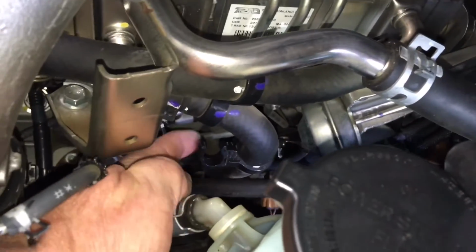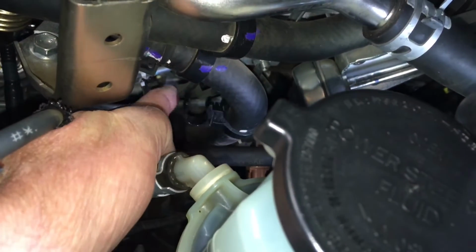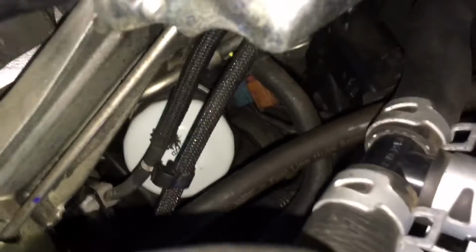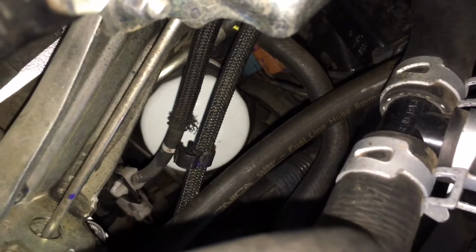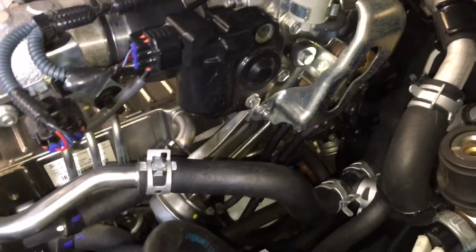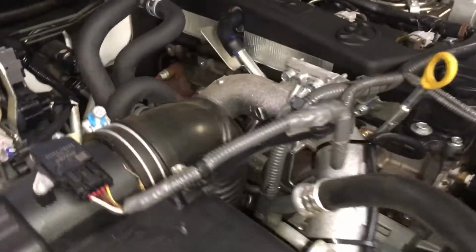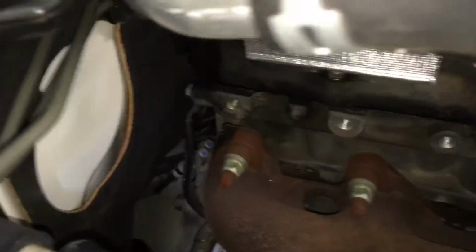See this clamp here? Not connected. It's just flopping there, right? It's not connected the way it's meant to. Also down here, there's another clip, just above the oil filter, not clipped onto that vacuum line. So we've got a number of things here that have led us to believe that it's been messed around with.